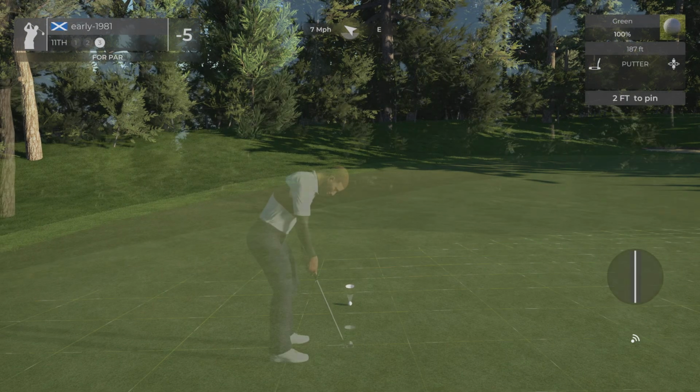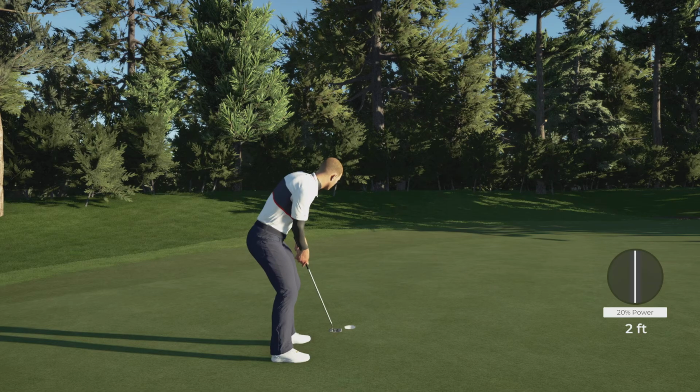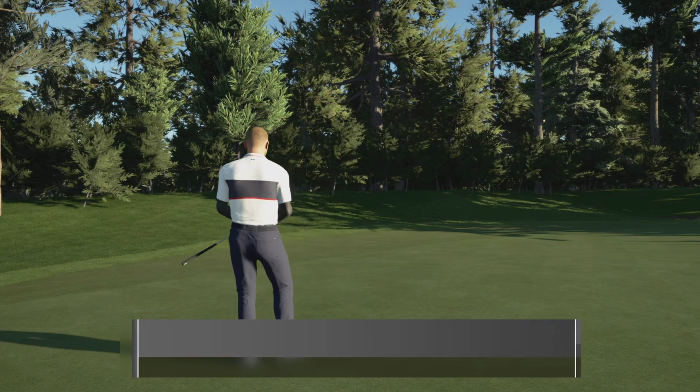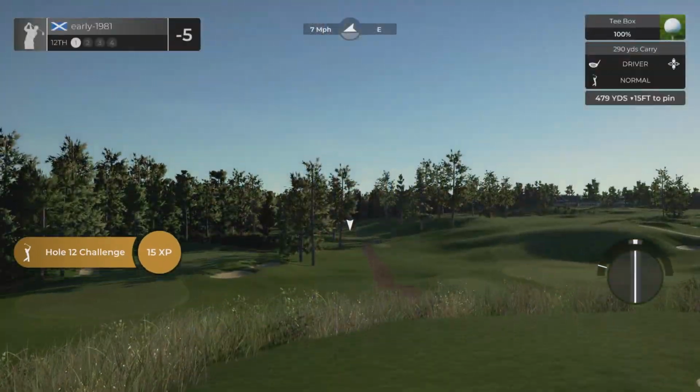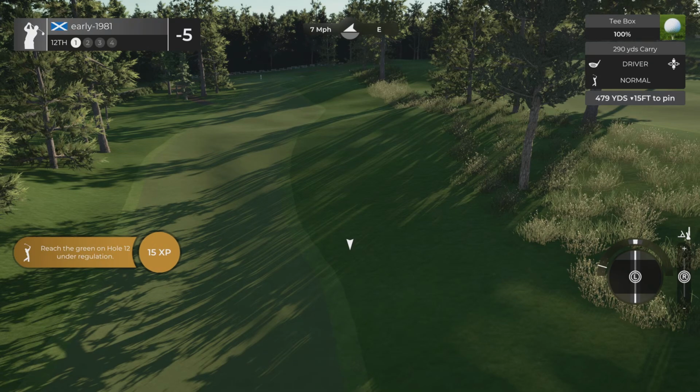It's another under-hit putt. It was on a half-decent line there, but I'm just under-hitting these putts ever so slightly, which is frustrating, especially on the fastest speeds. Find yourself at 5 under after that one. So hole number 12, it's another long par 4, very tight fairway here.